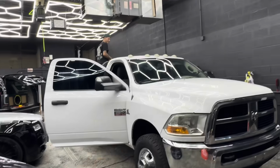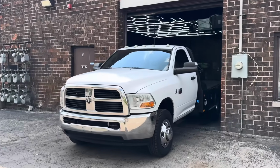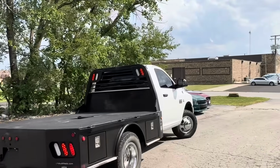So we're gonna let them finish up. And then we still gotta figure out those headlights. That thing's got some freaking tint on it now. I don't know why, but whenever you tint a vehicle, it changes the whole look of the vehicle. And if you ask me, that thing is freaking dark now.